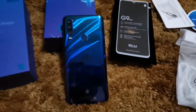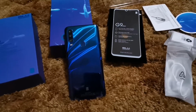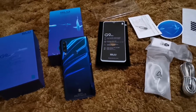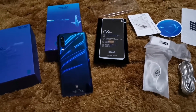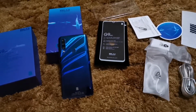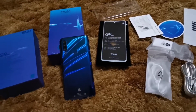But this phone has everything. It has Face ID. It has wireless charging, which the Vivo 11 Plus had. It has the Helio P60. There's a lot of confusion with the processor. When this phone was actually just leaked a couple weeks ago, and it showed the MTK 6750T, I already didn't believe that, because if it's supposed to be a pro version to the G9, it's going to have something at least better than the Helio P22, which itself is better than the MTK 6750T.